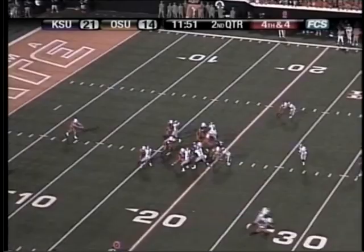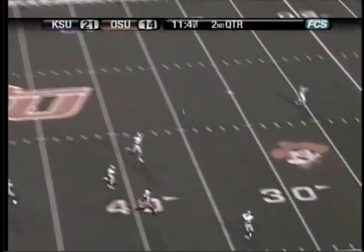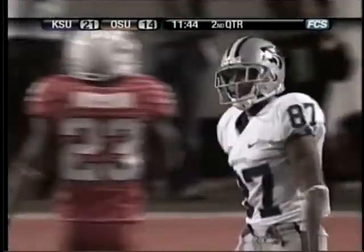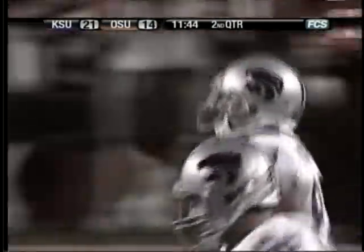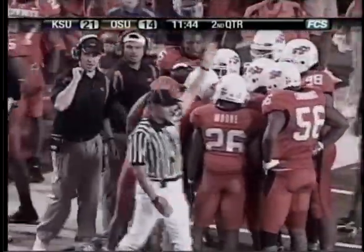Matt Fodge into punt, gets the snap, steps into it. This is a better kick, a spiral angling toward the near sideline, and it goes out of bounds on the fly. That's the way you do it. You keep the Kansas State return men from even having a chance. And they're walking up the near sideline to the 37 where they say it went out of bounds. But nonetheless, that's a 42-yard punt and no return.